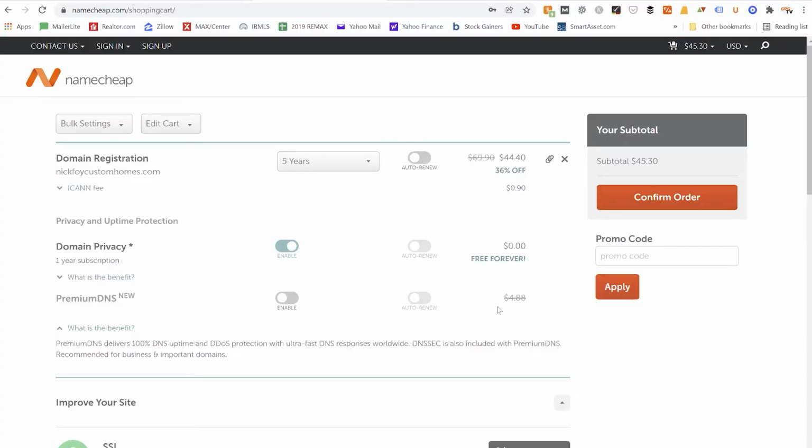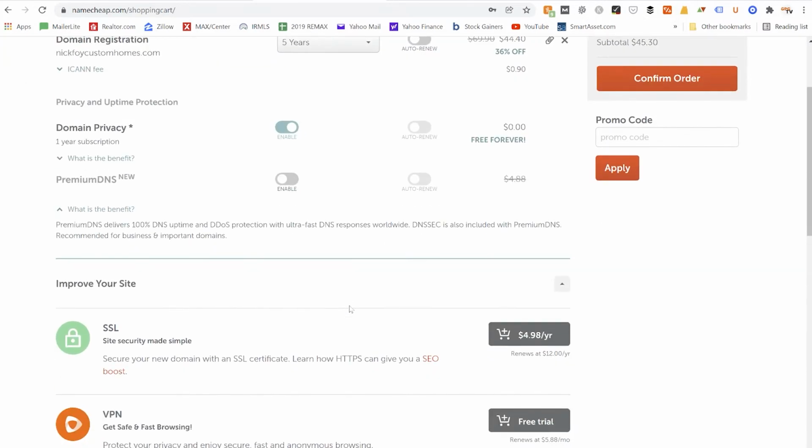In my case, my website never goes down because of the domain name. Usually it is tied to a plugin or some sort of other issue with my theme, which we'll get into in other videos when we start talking about WordPress to build your website. So in this case, I'm going to go ahead and leave it unchecked, and we're going to go ahead and just continue down the page here.